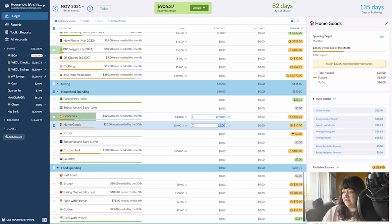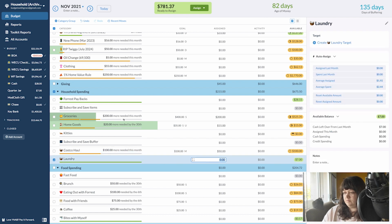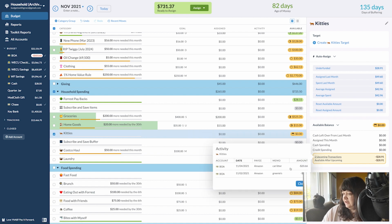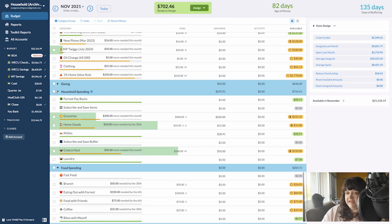Groceries, I will take that up to 200. I'll leave home goods. Let's add 50 to Costco. What's upcoming for the kitties? We got 2. Yeah, we can definitely skip a dry food, and probably also the Greenies because we just got one this month. I probably bumped that up, which is why it's like that. So I'll just underfund that.